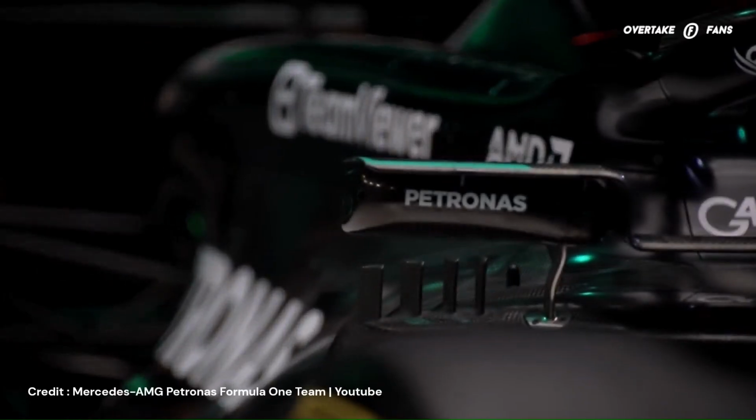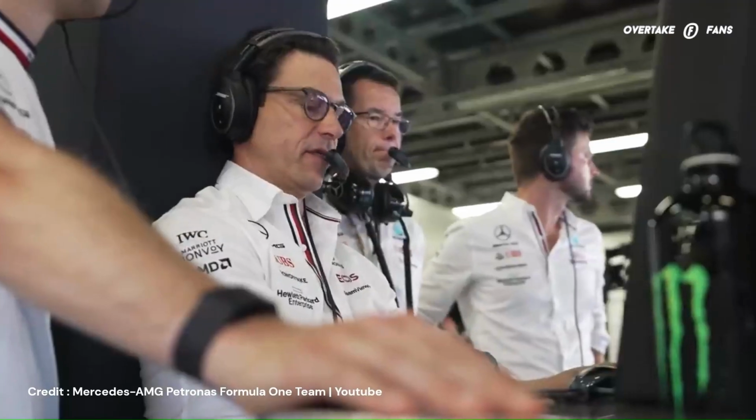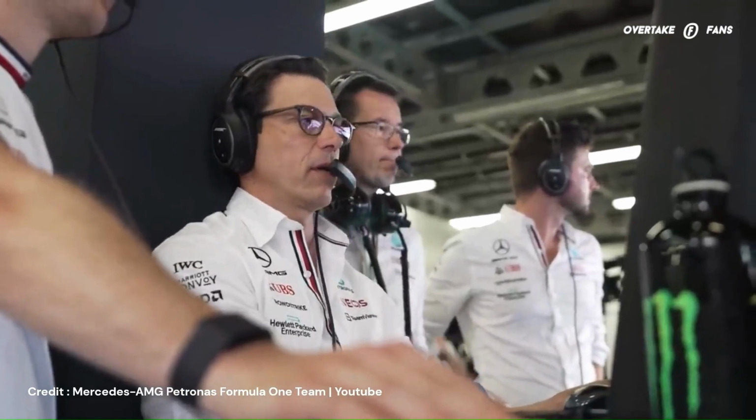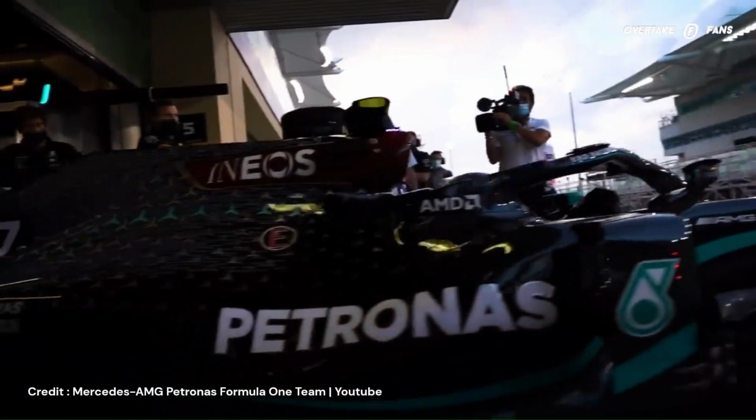The Circuit de Barcelona-Catalunya is regarded as the ultimate test for Formula 1 cars, as the layout has low, medium, and high-speed corners, combined with long straights. Teams will be able to examine the full potential of cars around the Barcelona circuit due to its features.